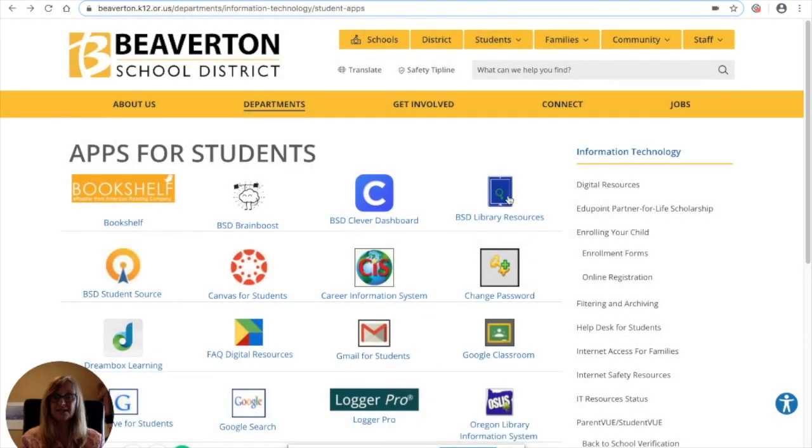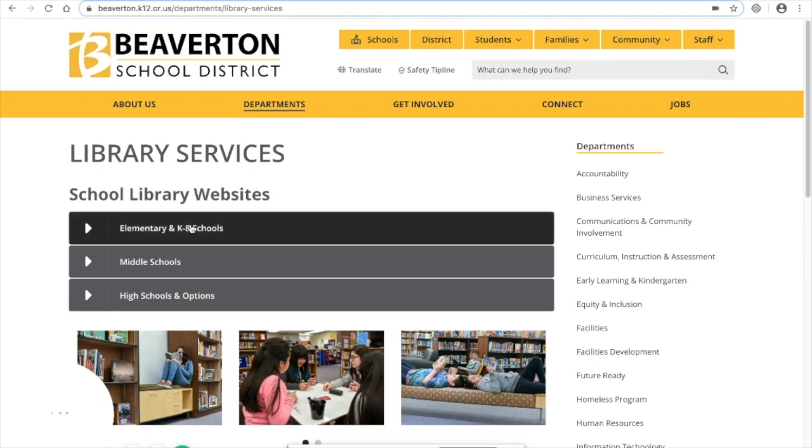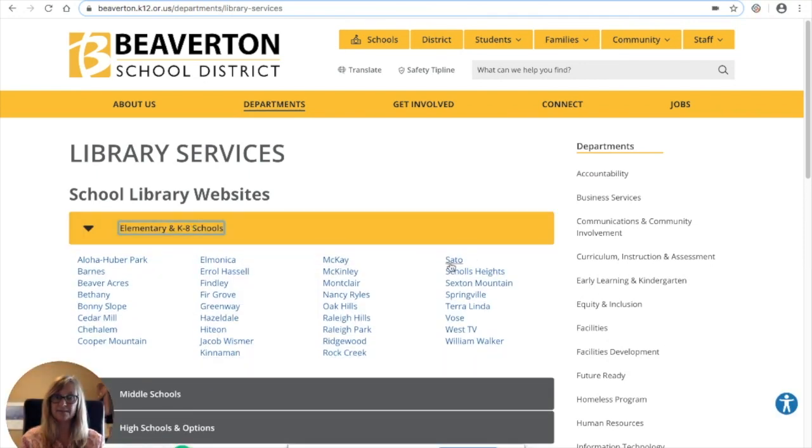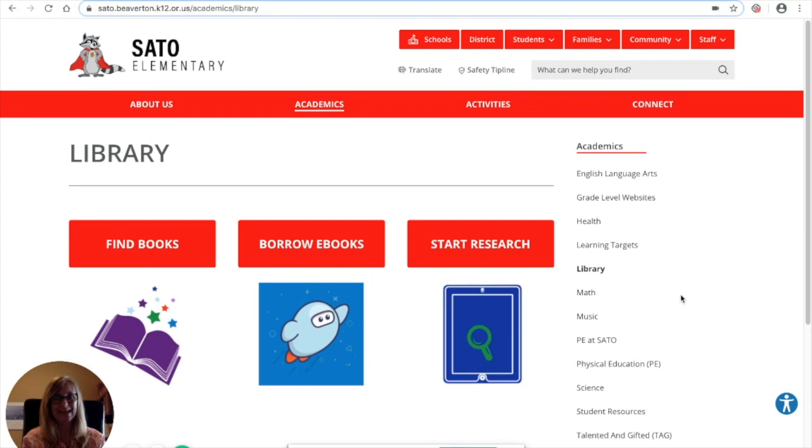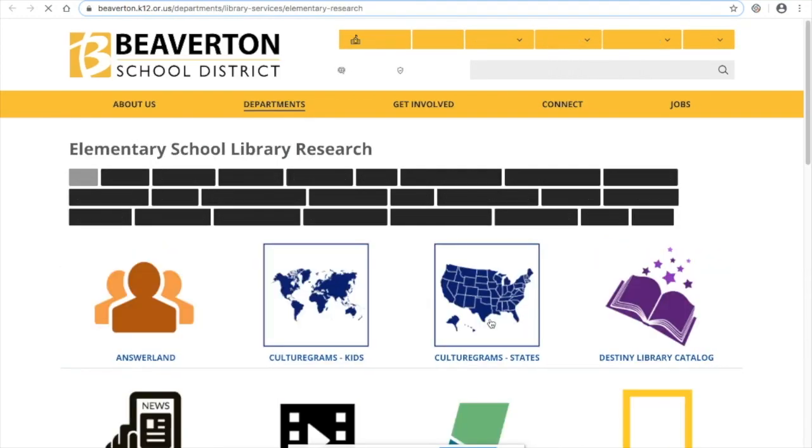So from the BSD student bookmarks, you're going to click on BSD Library Resources, Elementary and K-8 Schools, Sato. By now you should be really familiar with getting here, and you can also get here from going to the Sato Elementary site and clicking on Library. You know how to use Destiny and you know how to use Sora. Today we're going to click again on Start Research.